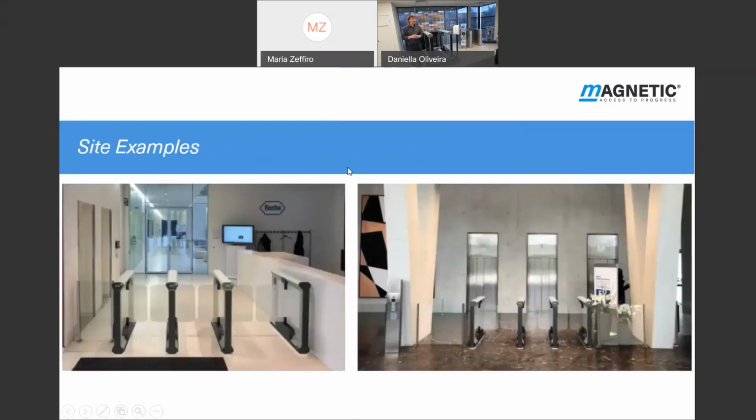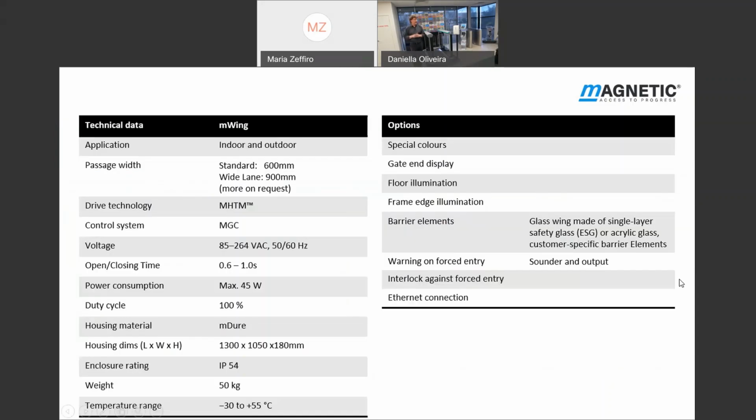On the screen now, you will see some examples of the barriers in an office building setting. So you'll notice that they are very unobtrusive and blend in well with a modern decor. Here you'll see some of the basic specifications on the mWing. I'm not going to dwell on this because I'll cover most of this as we go through the presentation, and this information is readily available.